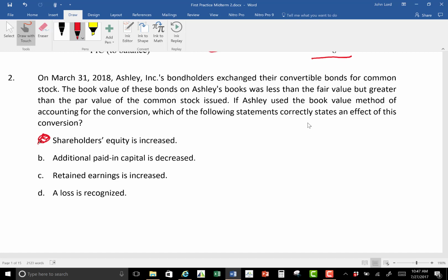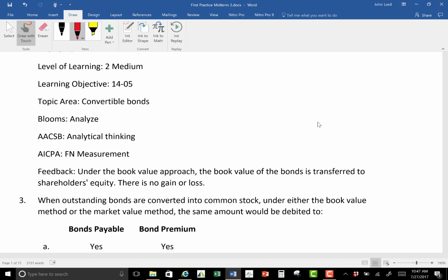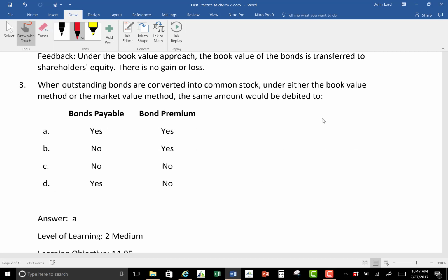Okay, come over and take a look at number 3. When outstanding bonds are converted into common stock, either under the book value method or the market value method, the same amount would be debited to what? We're still going to take the bond payable off. We're still going to take the premium off, and when you looked at that, it was the same amount, wasn't it? We got the 40 and the 2, in that case it was a discount, but you still do the same thing to the bond and the related premium or discount, regardless of whether you're using book value or market value method, right?